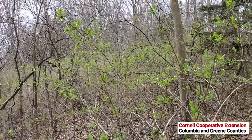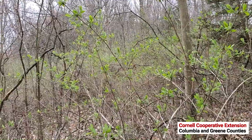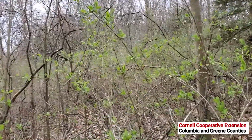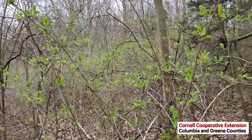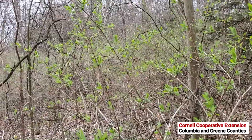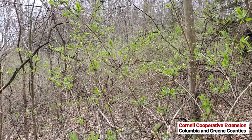This is an area behind my house that I've actually never walked before because it belongs to a local farmer. I have permission to be here. And I'm just appalled. I've never seen this much honeysuckle before here at all. I've been attacking it on my property for the last week, and it just seems to be never ending. But we have to make a start somewhere.